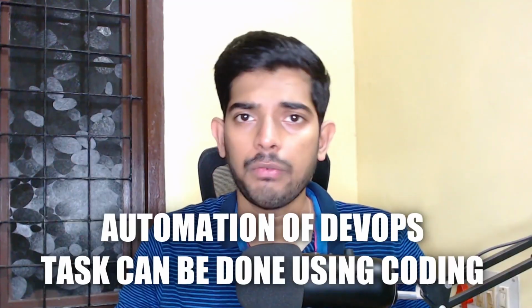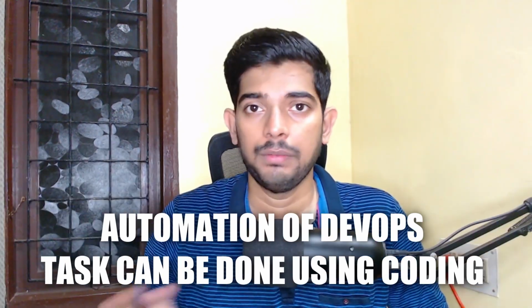Third reason is automation of DevOps tasks can be done using coding. As I said in the first point, infrastructure should be managed via code. In the same way, many automations can be done. For example, if you want to deploy your code to GitHub and set up some kind of workflow, there are so many ways you can tell GitHub, okay, this is how this pipeline should work. First, it needs to go to GitHub and it should try to execute the program. And when that execution happens, it should test all the things which are needed by that particular application. And if that test passes, you should take it to maybe a development server and deploy it there. And after that, the testers will actually come and test the software.